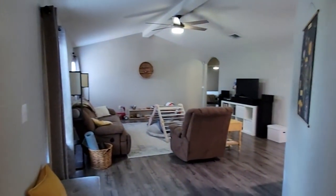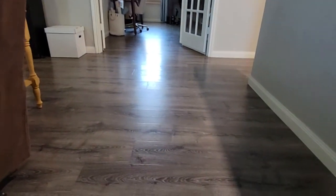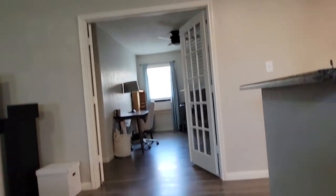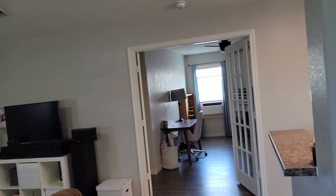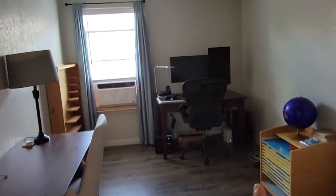We've got some arches. See, it's kind of dark. Got kind of this vaulted ceiling action with this beam that goes across. Flooring feels like it's vinyl. Yeah, I think this is another vinyl plank. So we've got a flex room right here. French doors with some glass windows. Looks like they're using it as an office.